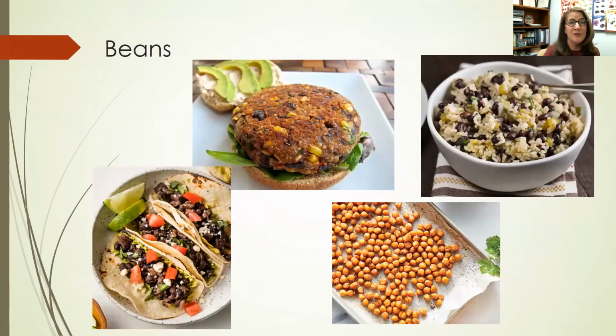Other things for beans, you can make or buy already prepared bean burgers, or you can roast chickpeas with seasonings. They make a great snack, or they're good for adding to salads instead of croutons. You can make black bean tacos or add beans to your taco meat, such as ground turkey. And of course, there's the classic rice and beans, and you can try that with brown rice or even with quinoa or the white rice.